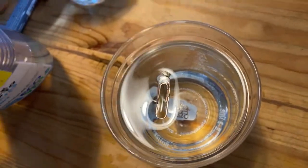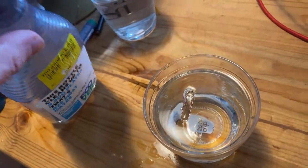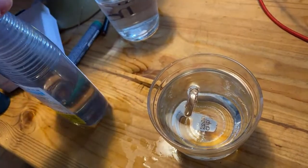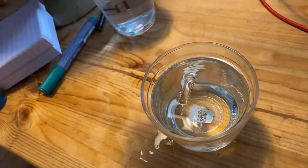Such happiness. Right, now the thing that's going to go wrong is that when I put my finger in this washing up liquid and then dip it into the water, the paperclip's supposed to immediately sink, and I don't think that's going to happen.